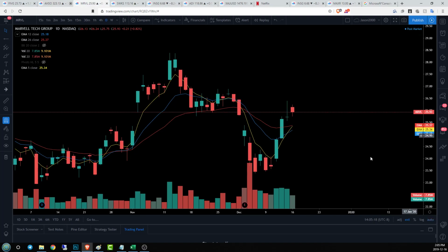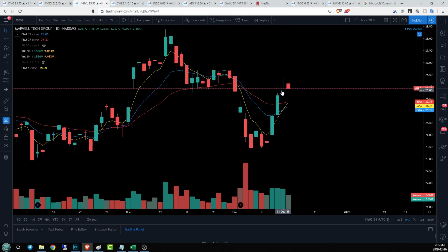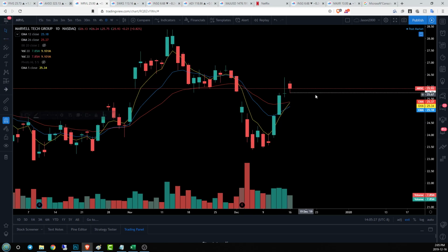MRVL on the daily time frame, another little bit of an indecision candlestick. This big ugly doji following 2 strong days, showing that consolidation, a tightening range. So paying attention to the inside bar today. 25.75 is going to be a key level for us, and to the bull side, 26.24.